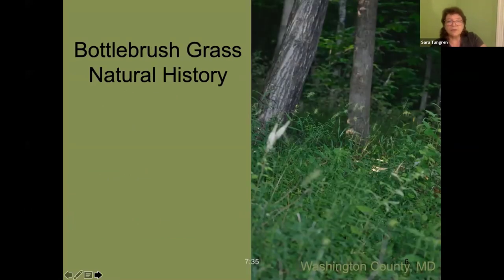So in nature, bottlebrush grass is found in rich woodlands, moist areas with shade, often but not always in floodplains, and in soils that have more calcium than is typical for our area. So most of the wild populations of bottlebrush grass that you will find in Maryland occur west of I-95 and only over those types of bedrock that have a good amount of calcium in them.